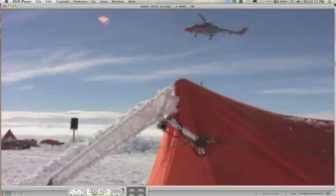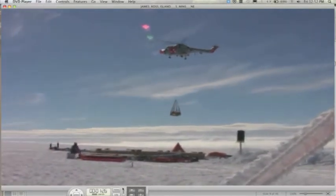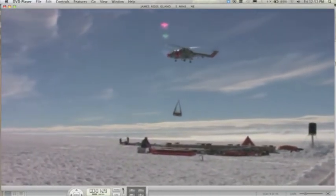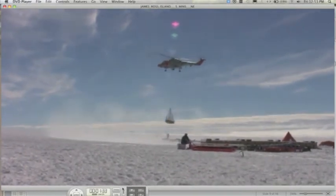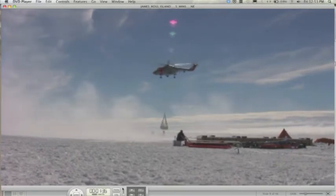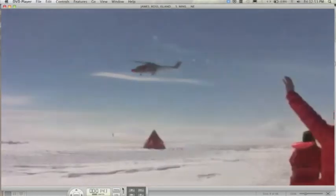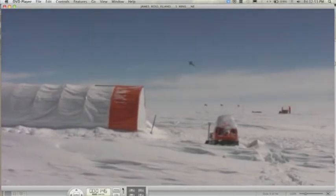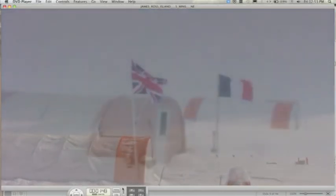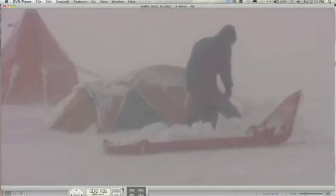And then this here, the drum, is marking the depot that was put in the year before with more of the equipment. So here we have more equipment coming in. A lot of the equipment came in these big underslung loads, particularly things like the generator, the skidoo, and those sorts of things that we needed. That process took about 10 days to get all the people and all the equipment into camp. And then the helicopters flew off and the ship went away to do work in another part of the peninsula. So at that point, we were just seven of us on the ice cap, self-sufficient.